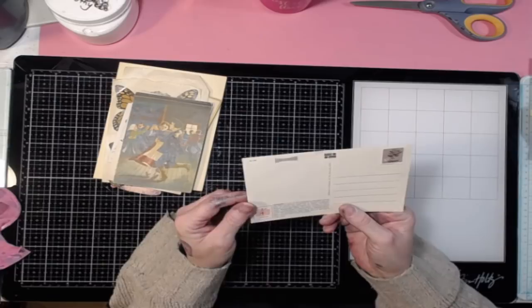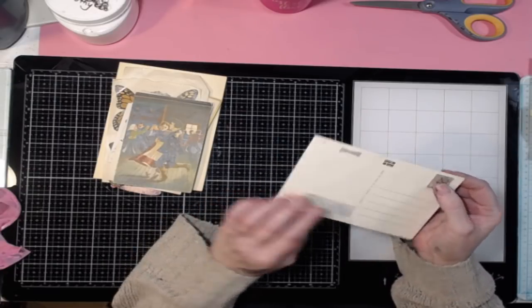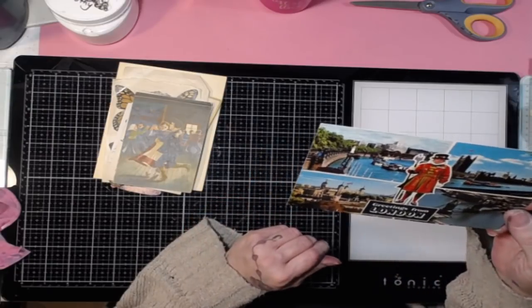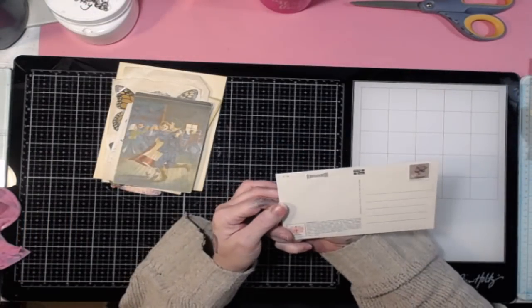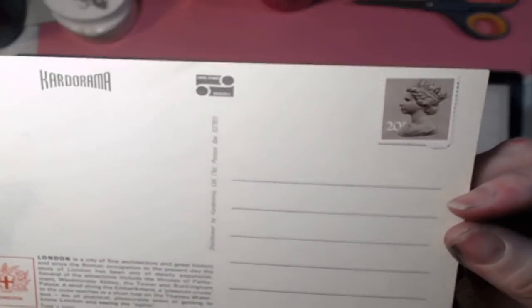1922. This one's not old, but I mean, it's old, but it's not the same kind of old as the other things. It's probably from the 60s, 70s. Doesn't say, but there's even a stamp on it. It's from London. I guess somebody put a stamp on it, thought they were going to send it to somebody.